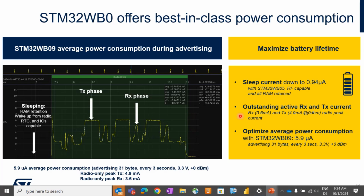We have very good active power mode in RX and TX, as we have seen on the scenario on the left. So finally, this combination between ultra-low power mode and optimized RX-TX will give a very nice average power consumption. So here you have one example. Of course, every application is different, so we are here to help you if you need to make some estimations on power consumption for your applications.